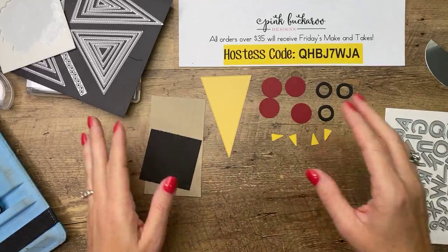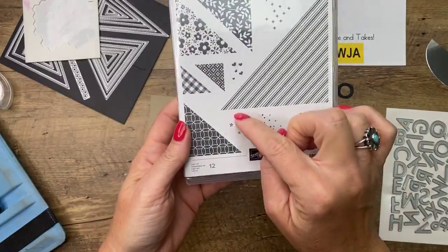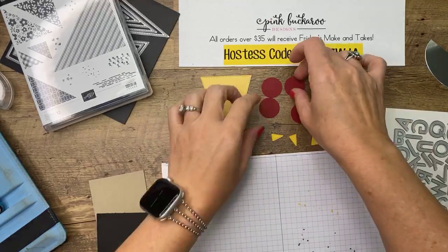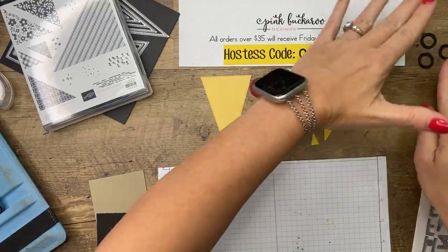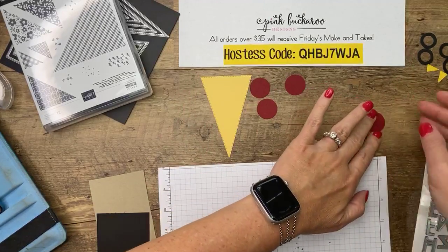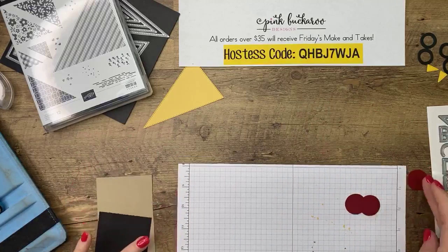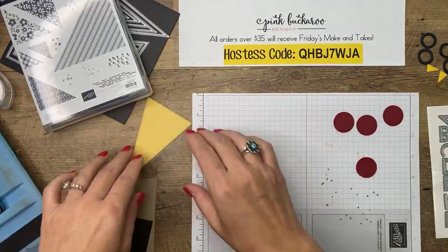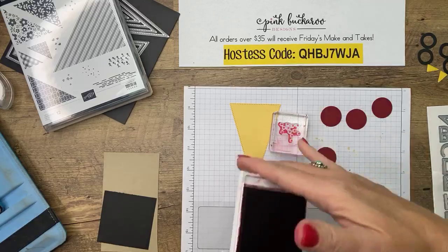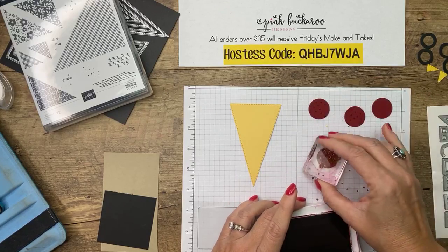All right. We're going to stamp. This stamp set also has these texture stamps. We're not using any of the triangles here, we're just using the triangle dies, but we're going to use some of these texture stamps. And I'm going to grab the grid paper for my pepperonis. The one thing about these little pineapples is they're tiny and that die is teeny tiny. So if you use that little tiny triangle, be careful, because it would be easily swept into the trash with your scraps. Okay, now we're going to take the little stamp that's the X's, and we're just going to stamp some little X's on our pepperonis. Okay.